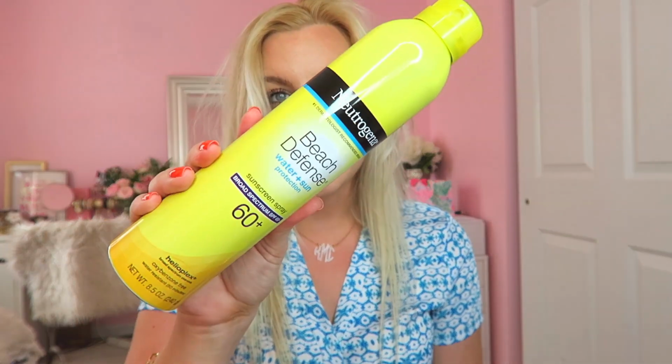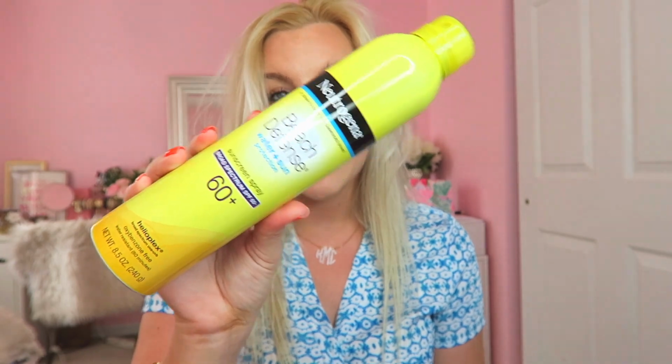So the first thing I keep in here is Neutrogena sunscreen. I love this product so much. I picked it up at Costco. You can get 2 of these. They're really big. They're 8.5-ounce containers for, I want to say $13.99, which I thought was such a steal because you can get 1 bottle of this for like 10 bucks, so you get 2 for 1. Love it. I am totally obsessed with the Costco membership.